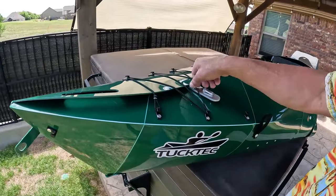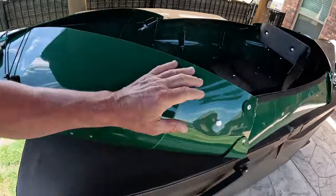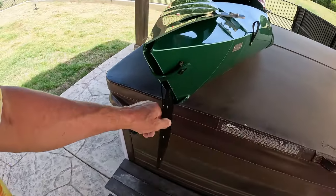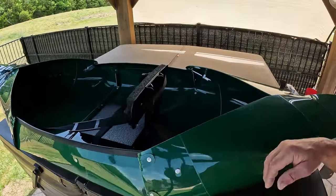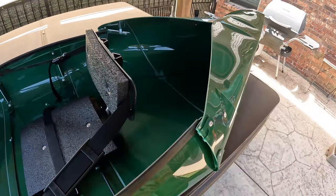Tucktek.com/2023. They have cargo straps on the front. It seems like that might create a little drag. But, you know, this is not a performance kayak. It does have a skeg, which is going to help it to track. And that skeg is retractable. You actually have a little rope you can pull here that'll raise the skeg.